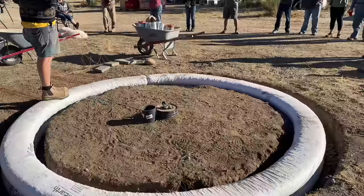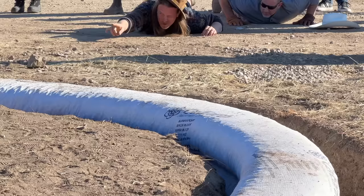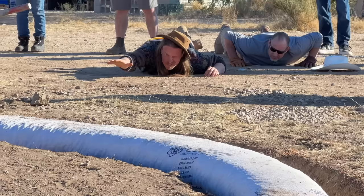A way that you can check level from the side. Do we have anything long enough to where you could go all the way around? You can see what's low and what's high. So over here on the right where the fold is, there's a dip. And this side over here looks like it's just a little bit lower.